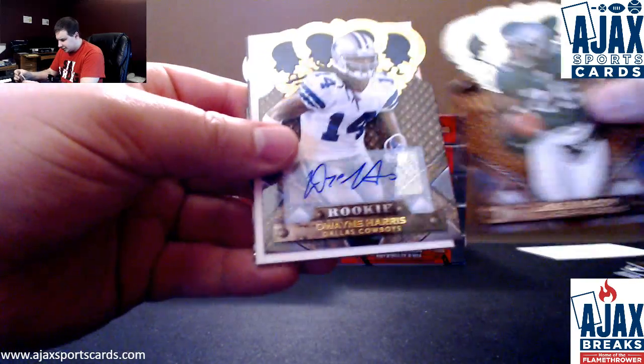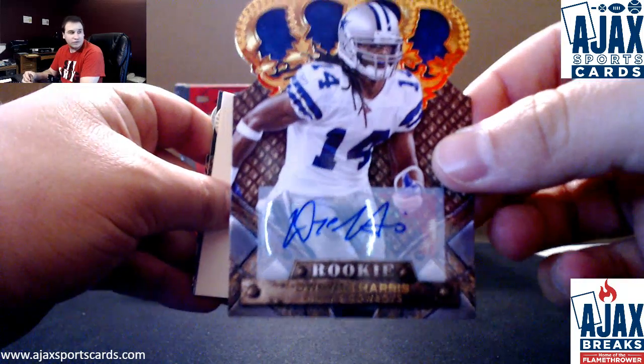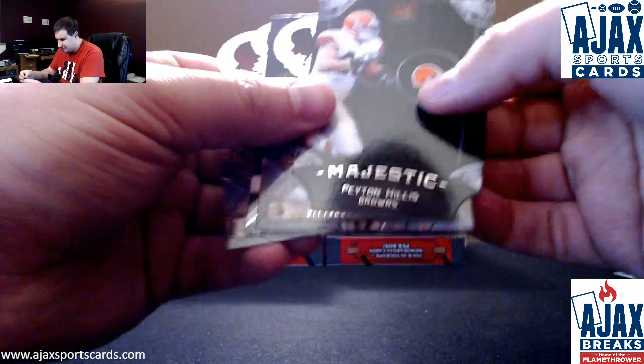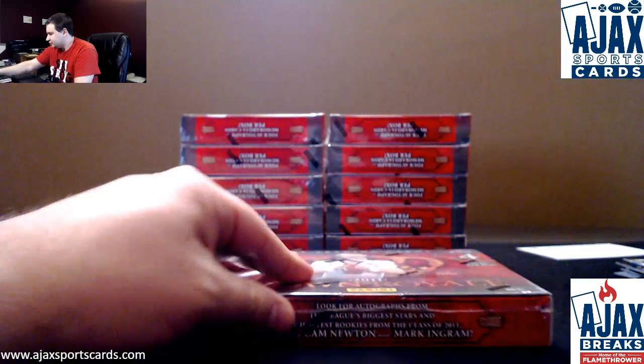And here we got another autograph, Dwayne Harris for the Cowboys, rookie auto, and that one is also to $4.99. Peyton Hillis, remember him? And base. Box number two.